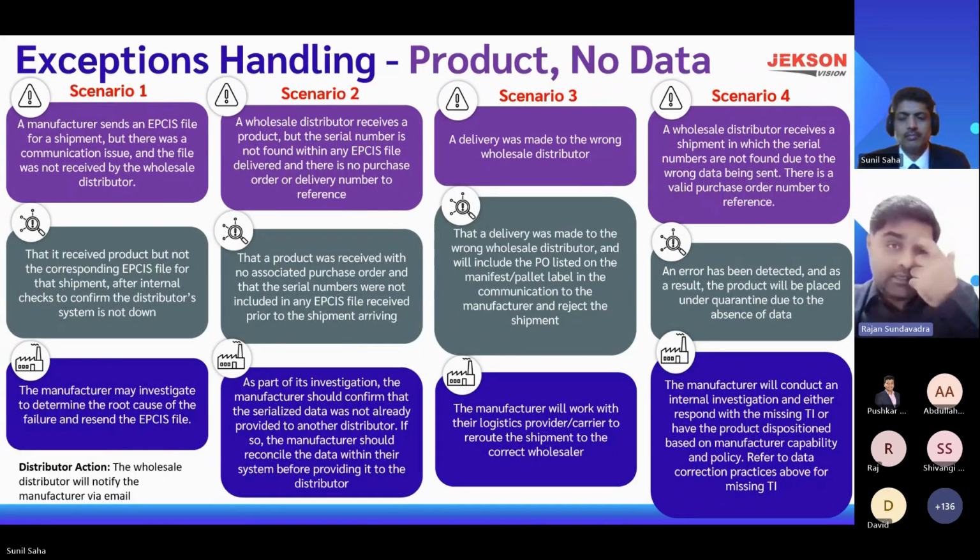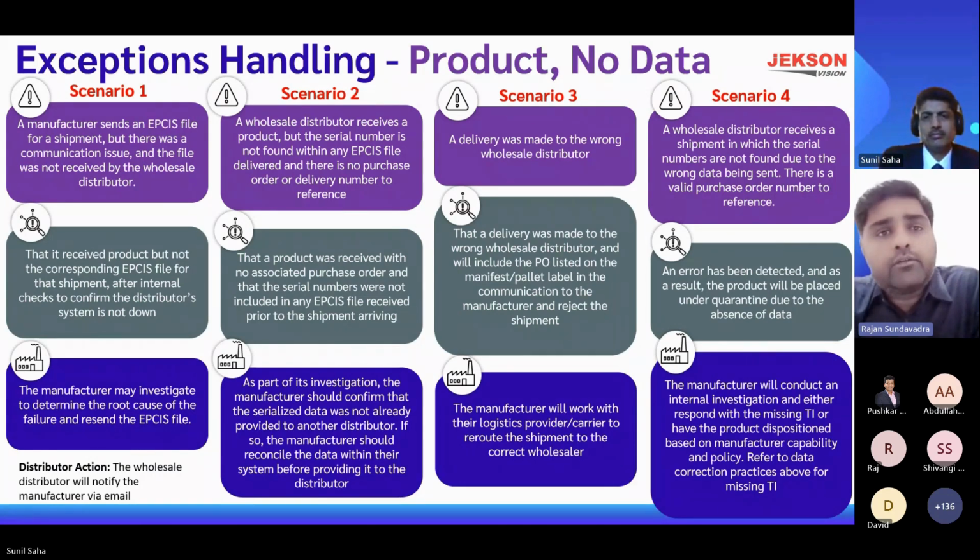So these are a couple of scenarios showing how exceptions can be managed where there is a product, but there is no electronic data. And we will share this slide deck with you to go through all those transactions in detail. So let's go to the next slide, please.